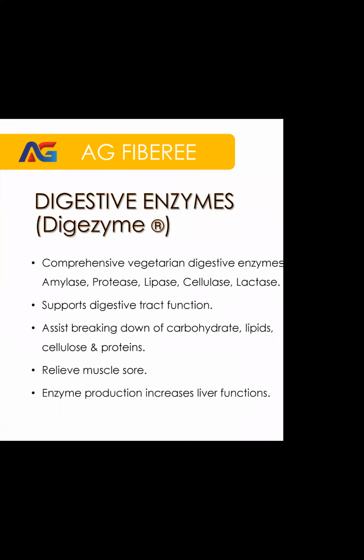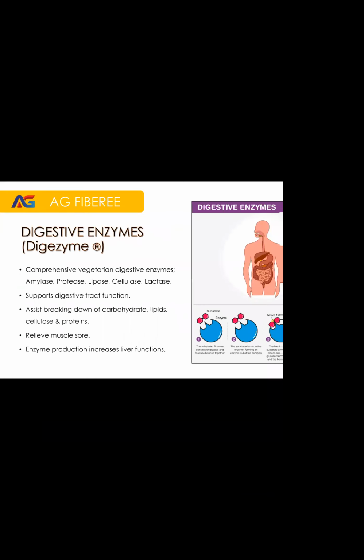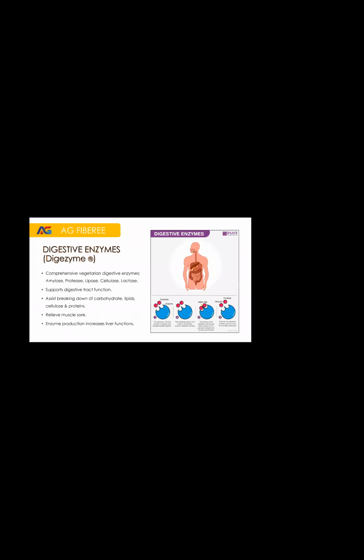And they support the digestive tract system function. They assist in breaking down carbohydrates, lipids, cellulose, and protein. And they also relieve muscle soreness. Okay, and of course, the enzyme production increases liver function. So we want to see these enzymes one by one.